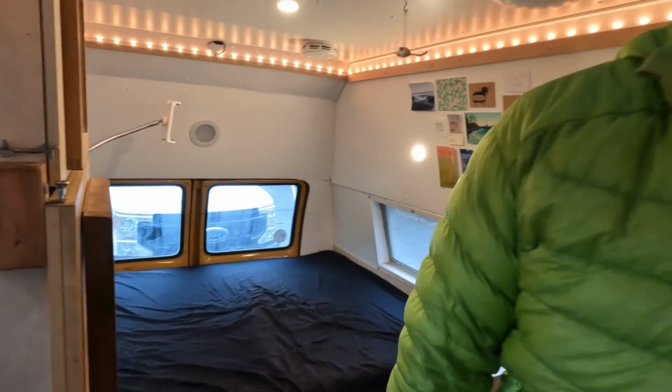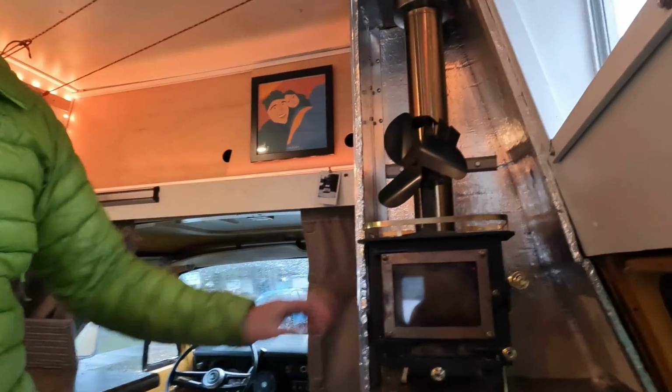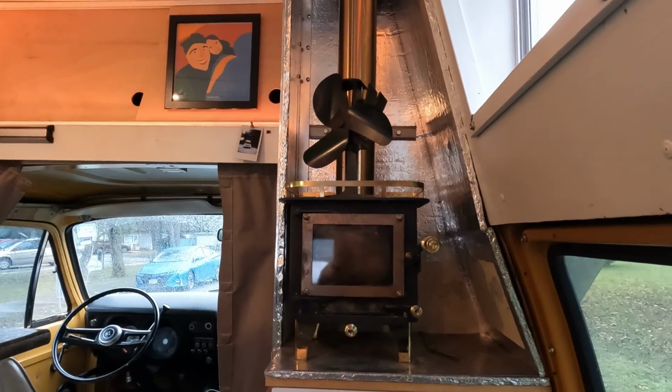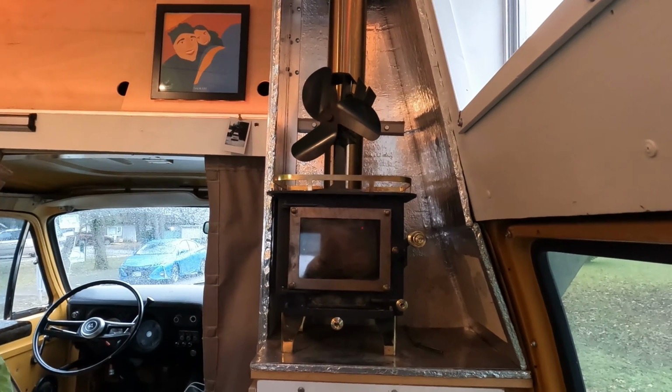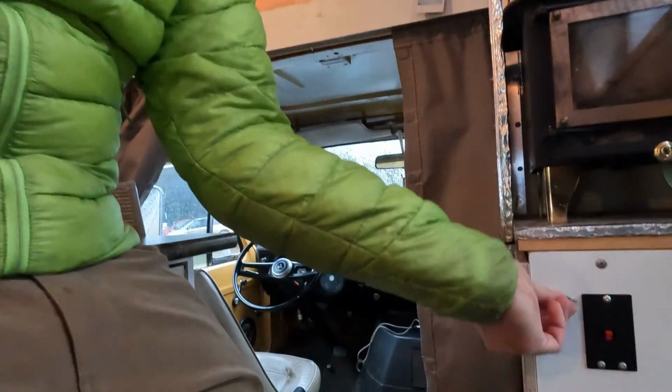Welcome inside. It's nice and cozy in here. It's like a little cabin. Alright, so the first thing you'll notice as you come into the van is the really cute cubic mini wood stove. It actually pumps out a lot of heat, and this fan does a great job of distributing it around the van. Underneath the wood stove here is our electrical systems.